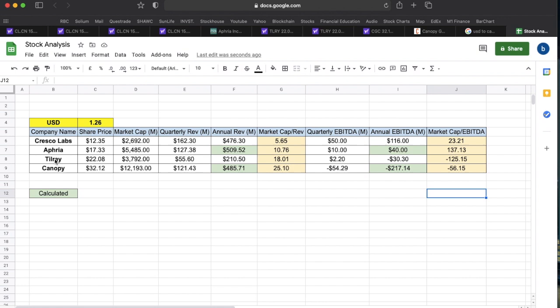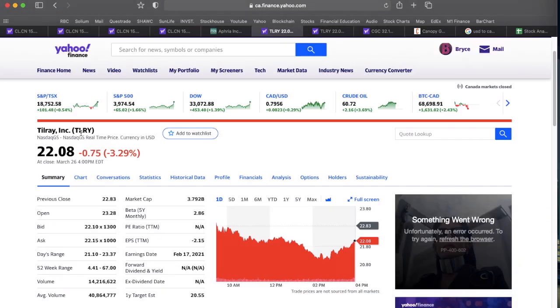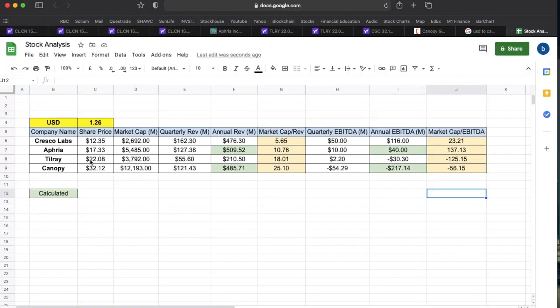So next up is going to be Tilray. You can see here, again, the US listing trades under the ticker symbol TLRY. It's coming in at $22.08 per share with a market cap of $3.792 billion. You can see both of those numbers right here in the spreadsheet.